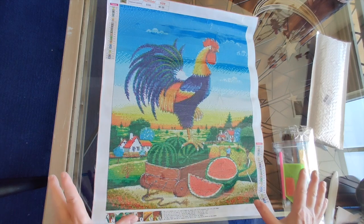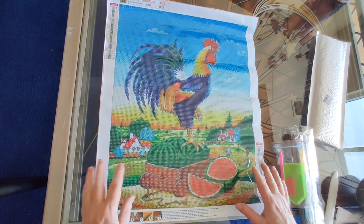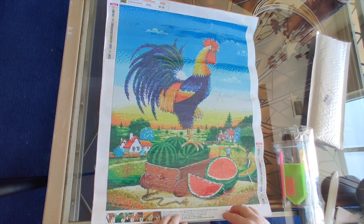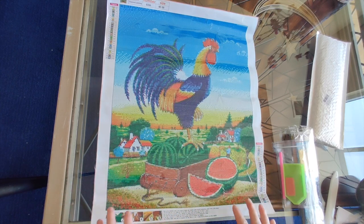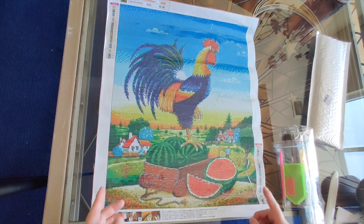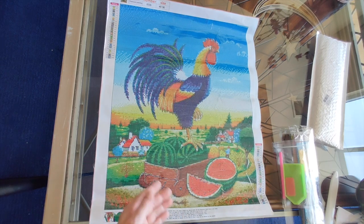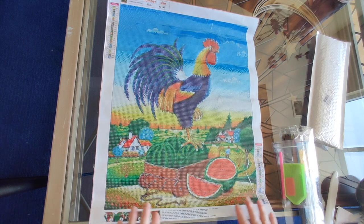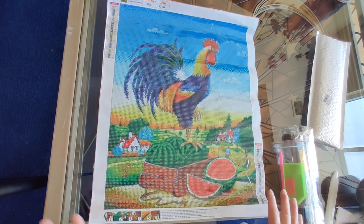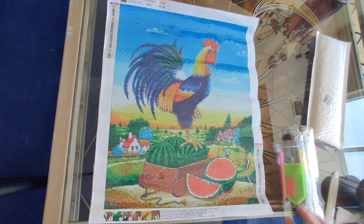Now, I don't usually buy diamond paintings that have buildings in them. Usually. Sometimes I do if the main thing is a building. But I don't usually buy, like, bucolic scenes. I like city scenes. This, I love, though, because rooster! And watermelons and wagon and then the little farmhouses here. So yeah, I gotta say, I love everything about this. And because it's done in the new style, the detail on the houses is just amazing.